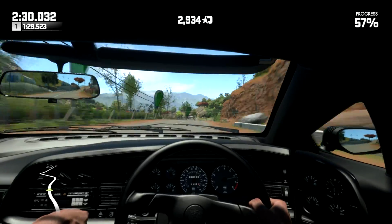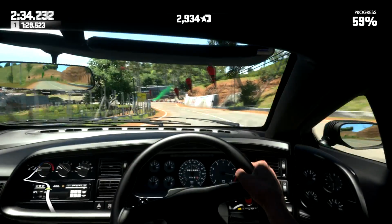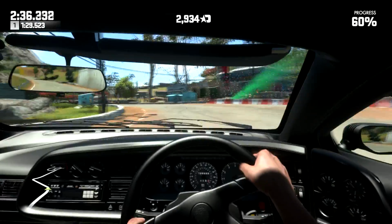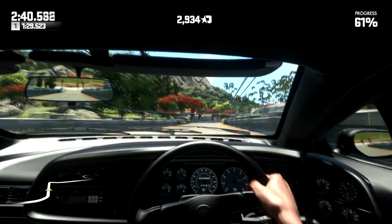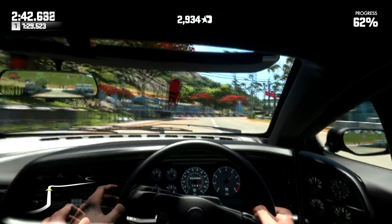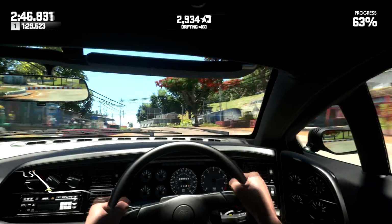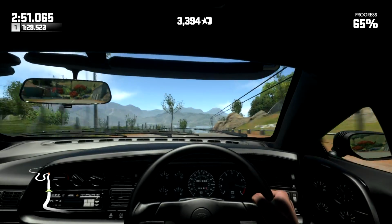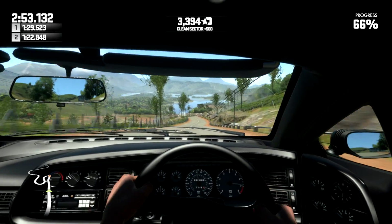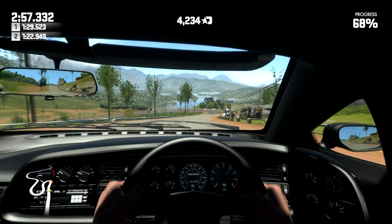Oh, man. I mean, this would be a great long-distance cruising car because it just feels like one of those ones. Everything is big, everything's right where you need it. So cool. Kind of reminds me of the old boxy Aston Martin V8 Vantage, that one in the early 90s. God damn. Oh, that view though. Oh, that is nice. India. I want to come to India, man.